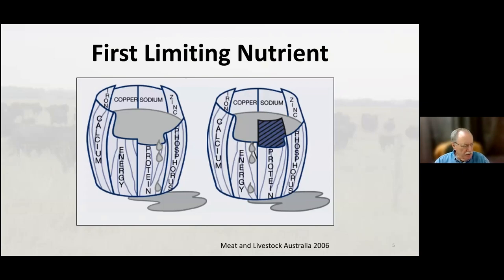When we're looking at the major nutrients, the proteins, calcium, phosphorus, energy, the first limiting nutrient philosophy is what we try to do. If you look at the barrel on the left, you can see that at that point, the protein is the limiting factor in that ration. So you'll only be able to use the nutrients as efficiently as your first limiting nutrient. On the right-hand barrel, you can see they increase the amount of protein in that ration, and the next thing that needs to be improved is the amount of energy provided to those animals.